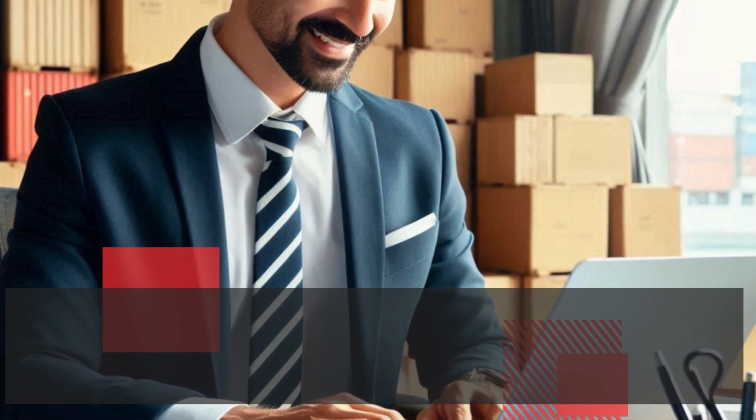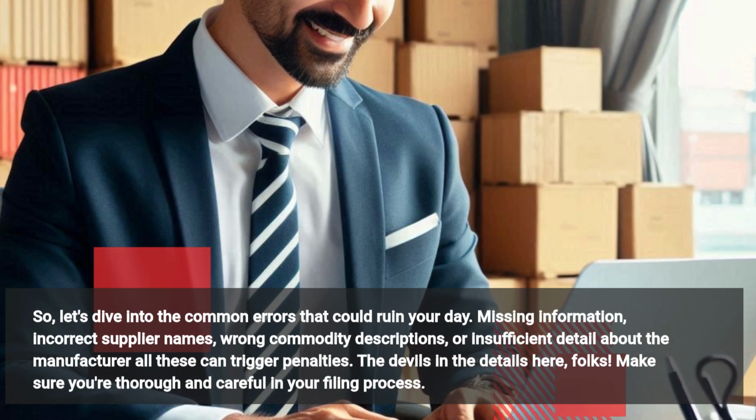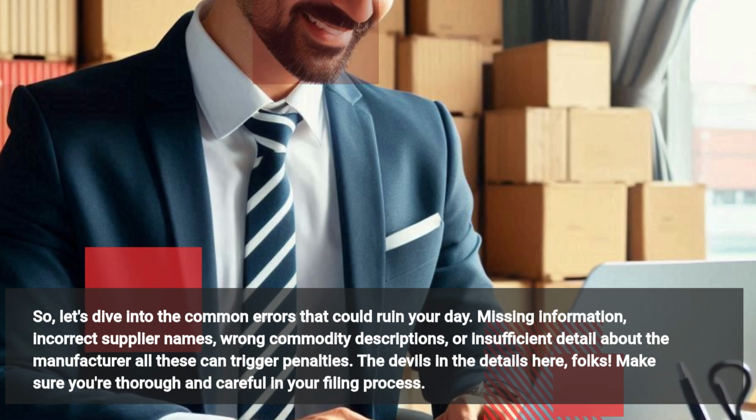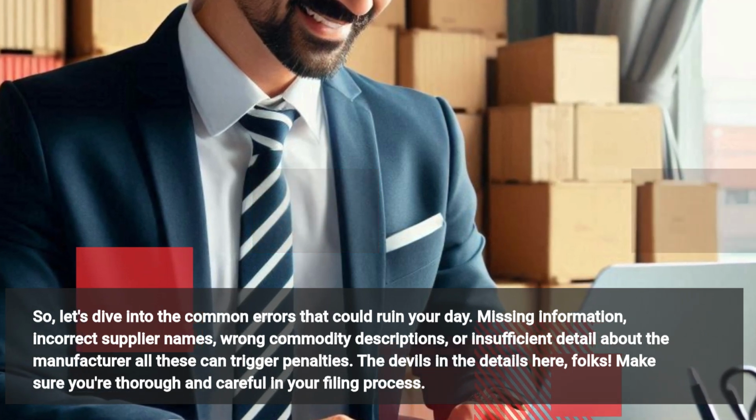Missing information, incorrect supplier names, wrong commodity descriptions, or insufficient detail about the manufacturer. All these can trigger penalties. The devil's in the details here, folks. Make sure you're thorough and careful in your filing process.